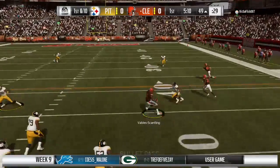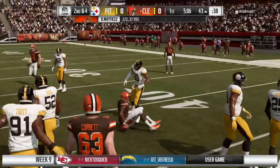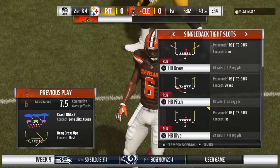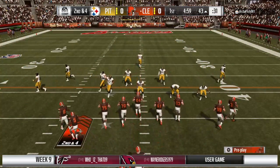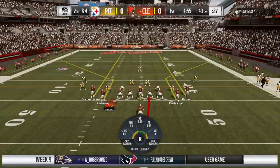Mayfield. Got an open man. It's Valdez-Scantling. A gain of 6 there on first. One thing we do know, he's going to get his catches. So as they move forward defensively, got to continue to focus on not giving up the big play when he does catch the ball in the secondary. 6 yards was the pickup on the last completion, so here's 2nd and 4.